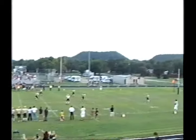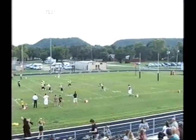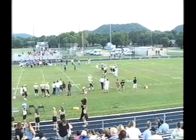The ball is up. And there's the kick, off to the right side. Taking the hook. Daniel Marcus.